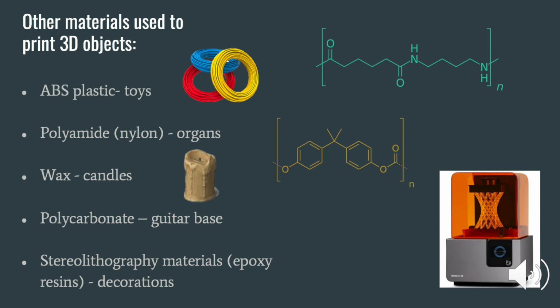Other materials used to 3D print objects. ABS plastic, mostly used for toys. It is acrylonitrile butadiene styrene, a thermoplastic polymer, meaning it can be molded under heat and solidifies when cooled. Polyamide nylon, mostly used for organs, has high durability and strength and has performance properties from stiffness to heat resistance.